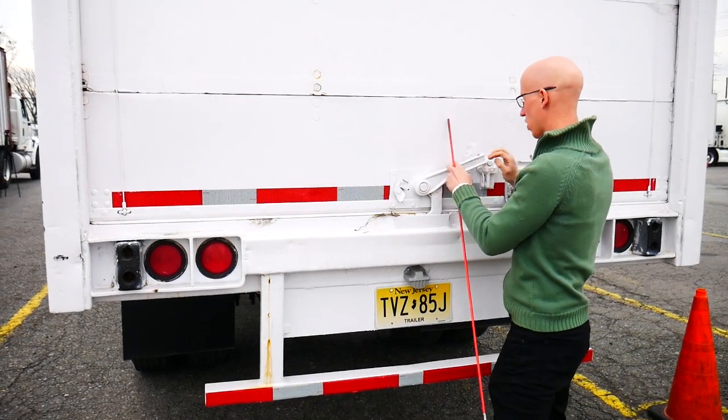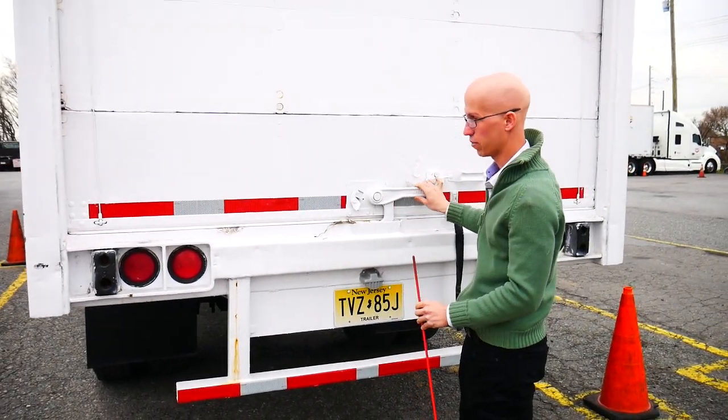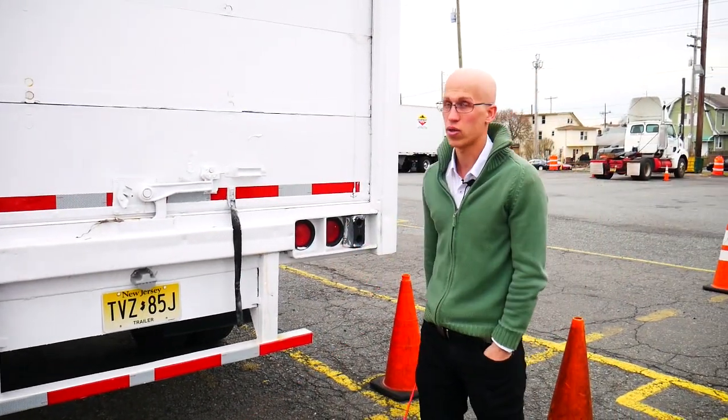So my door opens and closes properly from the outside, and all my locking mechanism is working properly itself, right? So that's pretty much the back of the vehicle itself.